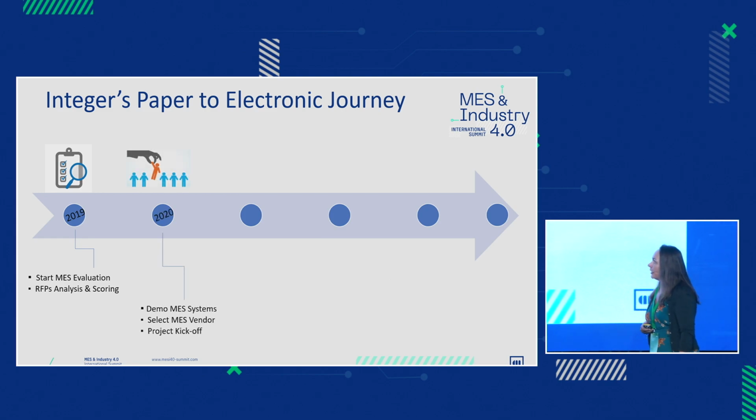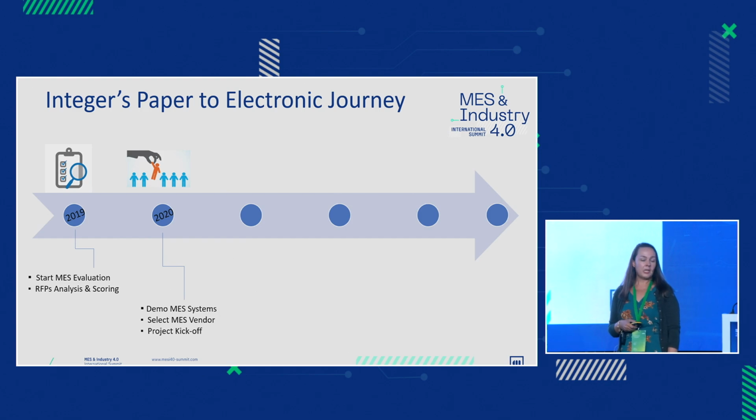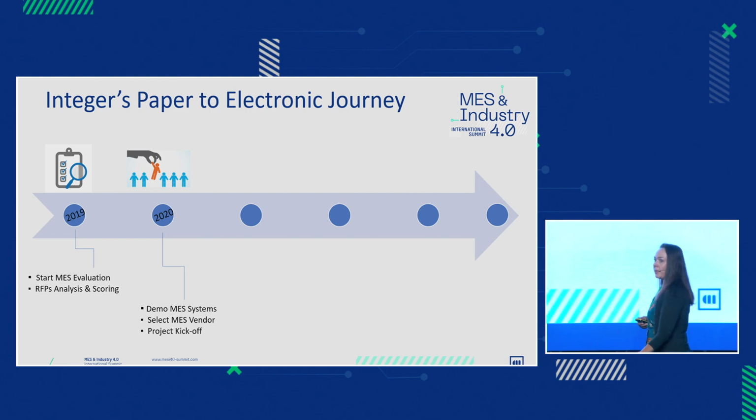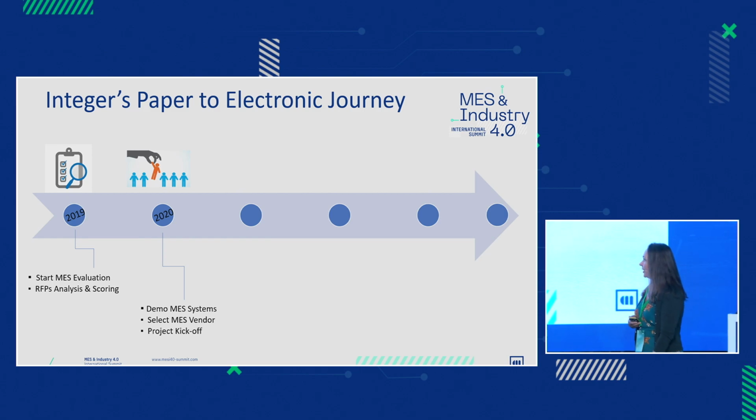And then in 2020, we picked our top 3, and we said, okay, now we want to see what the systems can do. So we demoed those systems. They came to meetings, and we went through the whole thing. And we decided from that part, we would select our vendor, and we did. And we had a project kickoff in 2020.